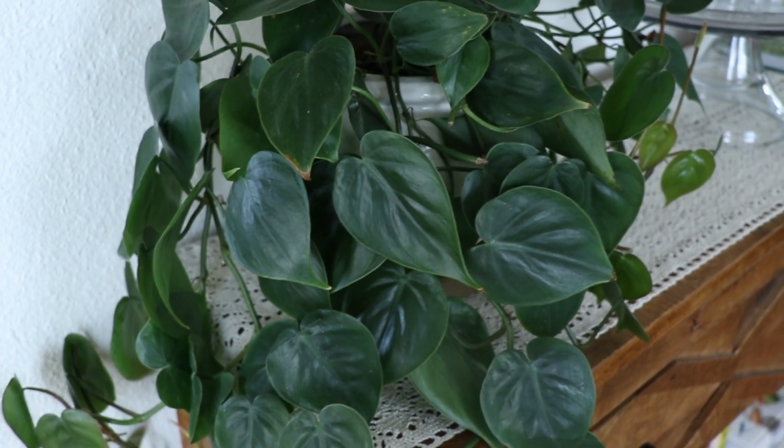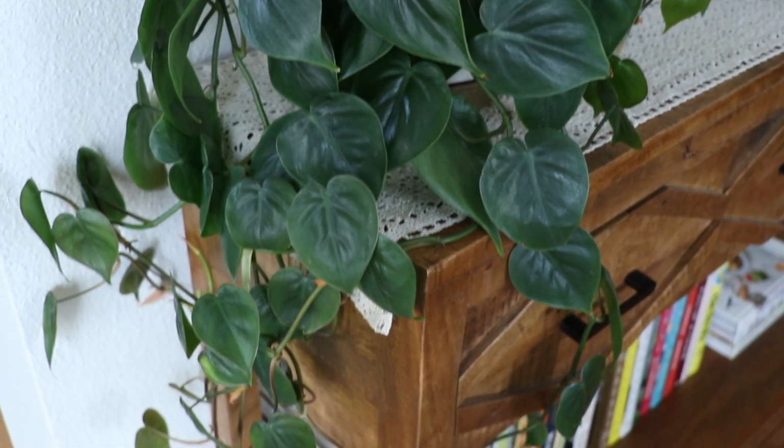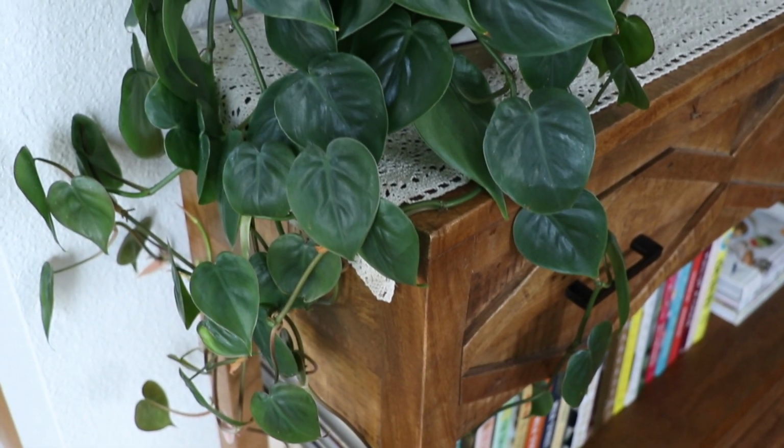You know, I have a lot of my plants in decorative pots. I have a conversation about that, but maybe we'll just save that for another video if you're interested. But this one is trailing, so I probably will eventually hang this one because it's like literally getting out of control, almost touching my floor. But I love these philodendrons.